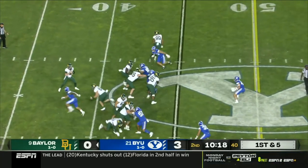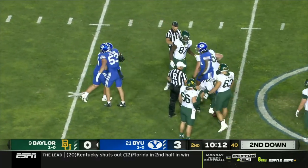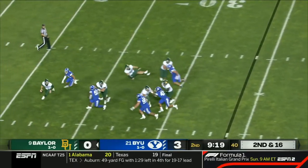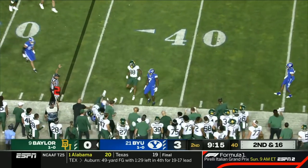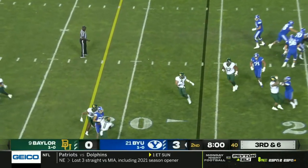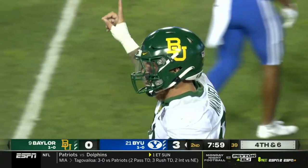Yes, yes. Sure can, Matt. For the backside pressure, they get to Shapen. Hawes was the first one to get there. See what Hall does on third and six. Comes into the boundary and incomplete. Tipped down at the line of scrimmage by Cole Maxwell.